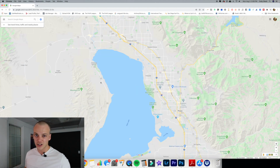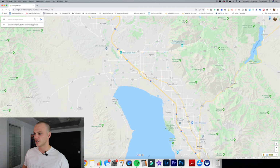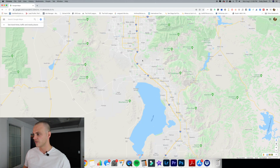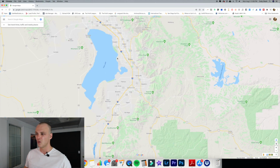Now, I do want to talk a little bit about the development that's going to be happening here in Utah County as well. Most of the development is happening in Saratoga Springs, Eagle Mountain. Of course, Lehi still has a lot of development. Highland, Alpine, and Cedar Hills are seeing a lot of development, especially in the higher end price ranges. But most of your development in Orem, Provo, Lindon, Pleasant Grove, American Fork, a lot of that land is already built out, so you're not seeing as much development there anymore.